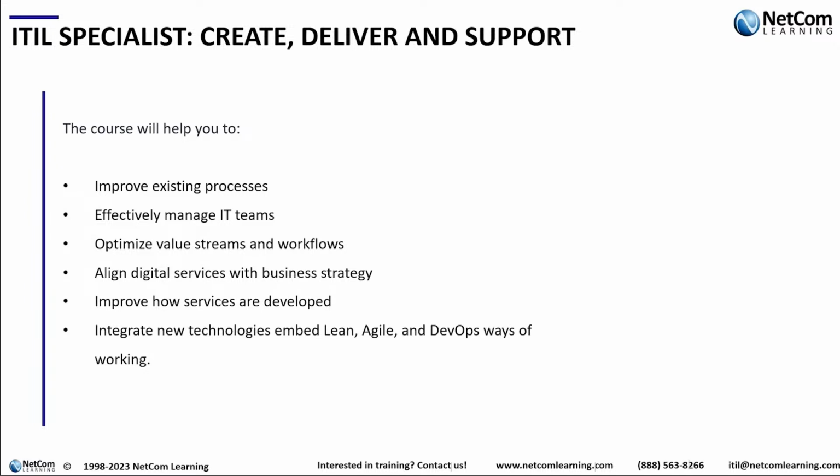And then integrate new technologies, like embedding lean, agile, DevOps ways of working. So you may be familiar with the lean methodology, agile, and DevOps. Because we are focusing on the create component, this is important.